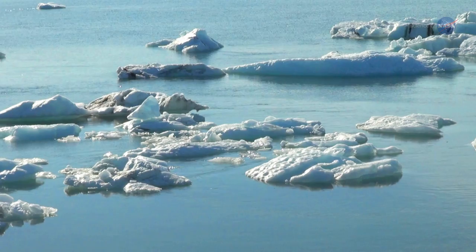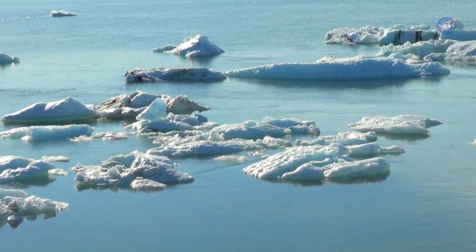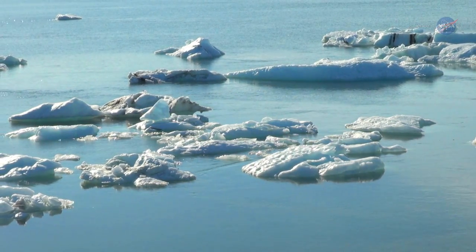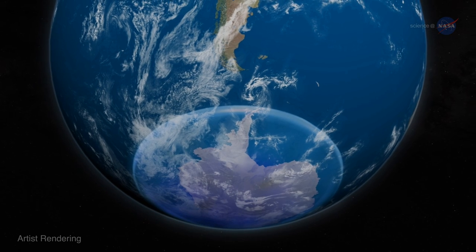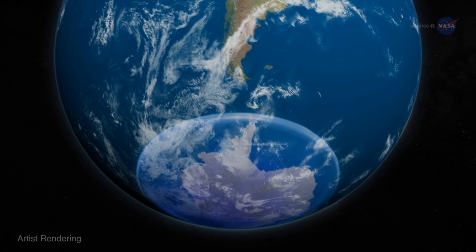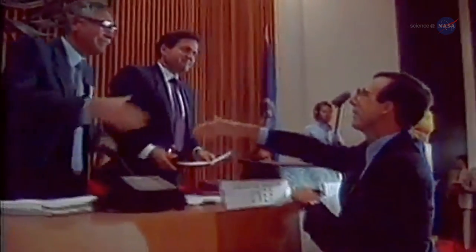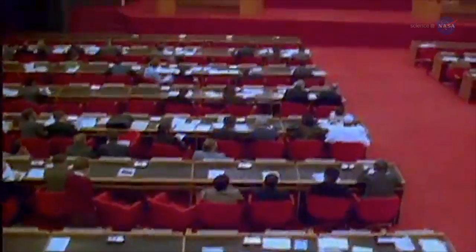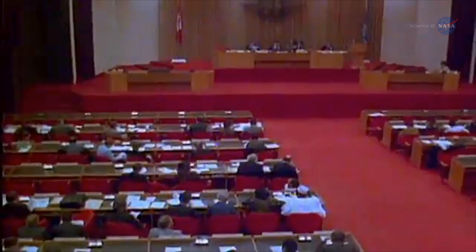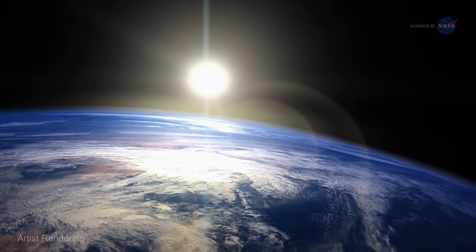About 30 years ago, researchers announced that ozone concentrations high in the atmosphere over the South Pole had hit an all-time low. This critical layer of the atmosphere that shields us from the sun's harmful UV rays had a hole in it. And that hole was rapidly expanding. This discovery led to the Montreal Protocol, an international treaty that regulates production of ozone-destroying chemicals, like chlorofluorocarbons, or CFCs. As a result, the ozone layer is now on the mend.